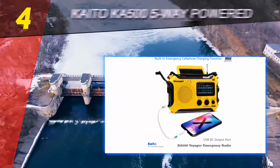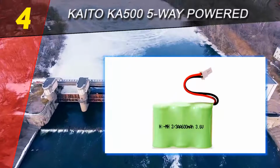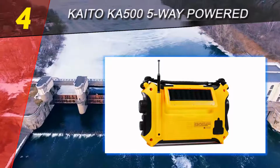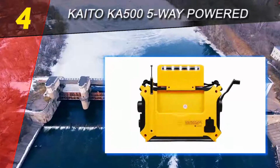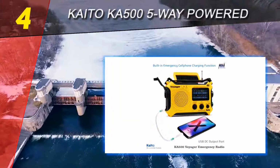Coming in at number 4 of our list, Kaito KA500 5-way powered. Have you ever been left in the dark during storms and natural calamities while on a backpacking tour? If yes, you might look for something to reach out to the nearest police zone as soon as possible, something like the Kaito KA500 emergency shortwave radio.